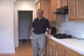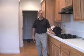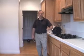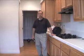Then I'm going to move over to the oven, in this case a microwave, and check both of those to make sure those function correctly. And in this case there's tile, so I'm going to be checking for any kind of cracked tile and looking at the floor. Again, looking at the floor and ceiling for any kind of damage. And once again, most rooms have windows, so I'm going to be looking at the windows as I'm walking around, keeping an eye open for any kind of broken windows or problems with the windows.